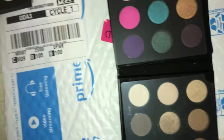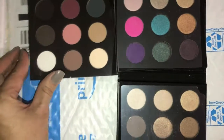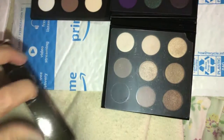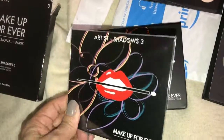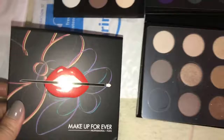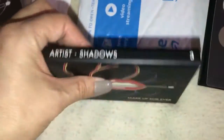So this is 1, this is 2, this is 4. Now I'm gonna open number 3. Let's do it. Right, I just opened it. I tried to open this side, but actually it's on the top. It's coming with this inside. So this is of course the original, and look how nice it is. Oh, I love it. And then number three, right there.